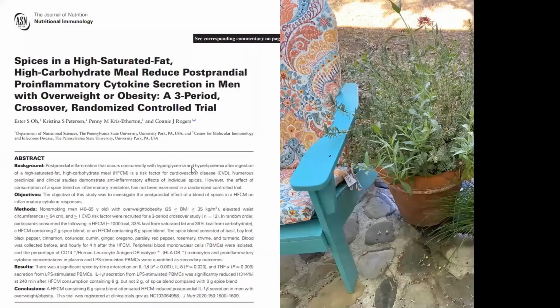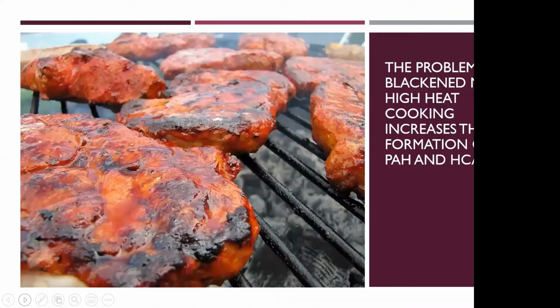So these are little pots of herbs in my backyard. So you can grow your own herbs anywhere, right? You don't have to have a fancy garden to do it. You can grow them in pots. One of the things about most of those green Mediterranean herbs is that they're strongly antioxidant.